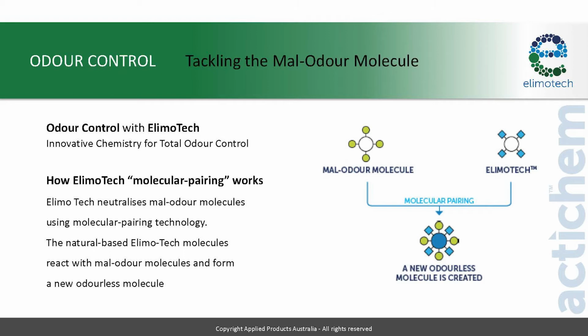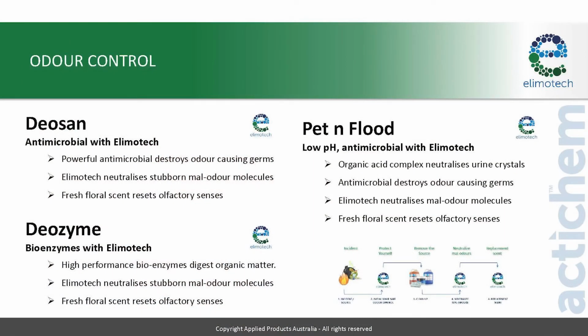Now, just to run down to our actual practical day-by-day work, what products are we going to use? How are we going to achieve what we are discussing? So the first suite of products that we've got are some that many of you would be familiar with. The first being Deosan, then the Deozyme, which is a newer product, and then the Pet and Flood.